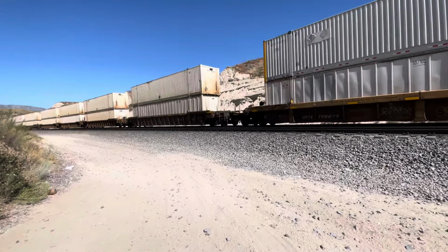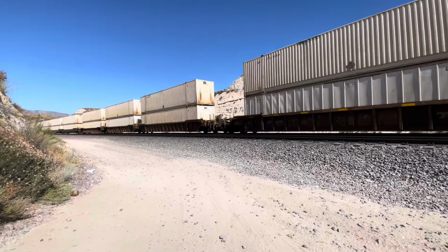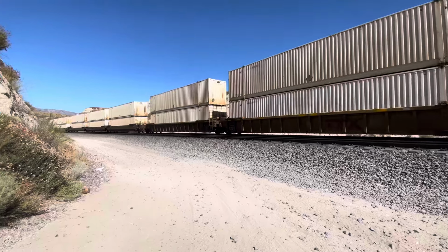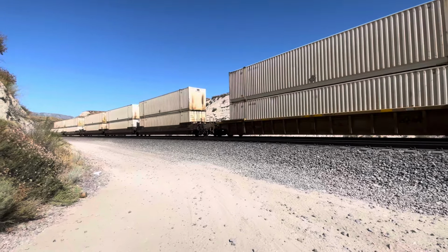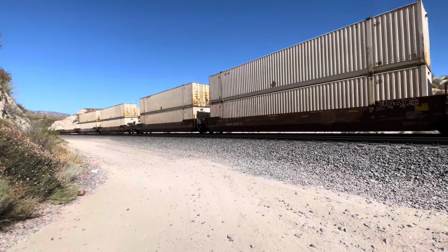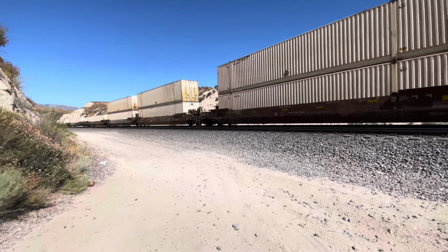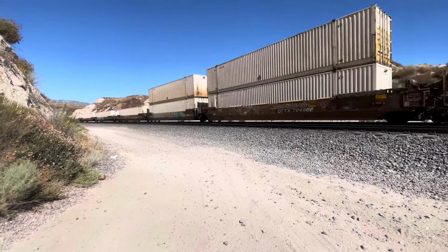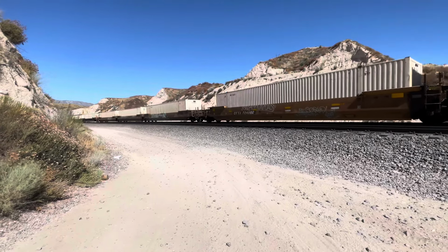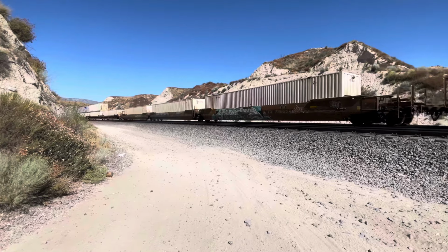Looks like a BNSF Z train on main track number one, eastbound. Thought I heard a train behind me. The UPS containers right here. So we should probably see some trailers towards the end. Once this train gets over the summit, it'll be going 60, 70 miles an hour.